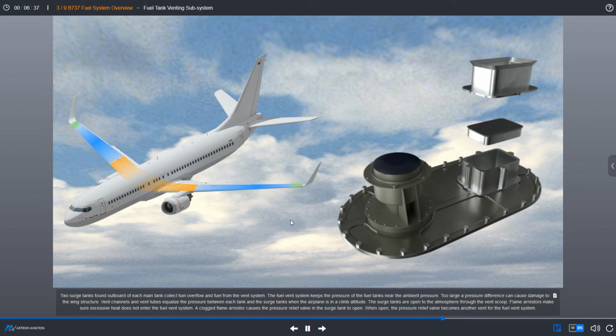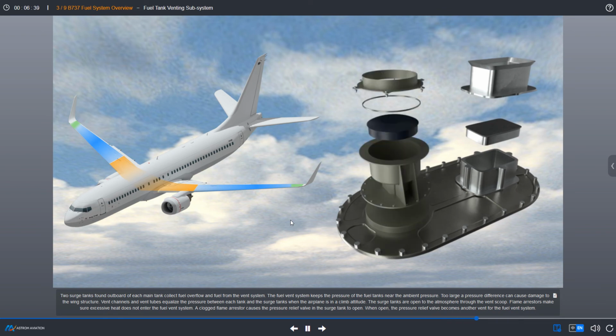Flame arresters make sure excessive heat does not enter the fuel vent system. A clogged flame arrestor causes the pressure relief valve in the surge tank to open. When open, the pressure relief valve becomes another vent for the fuel vent system.